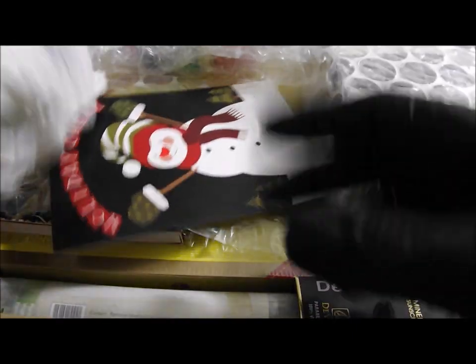Where do we start? Oh, more free bags. Tell you, I love getting these free bags because they charge us for these bags now in the UK. So free bags are always good.